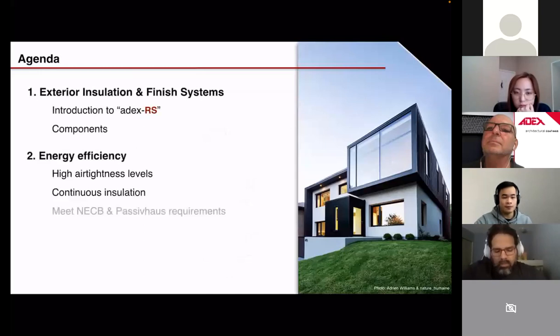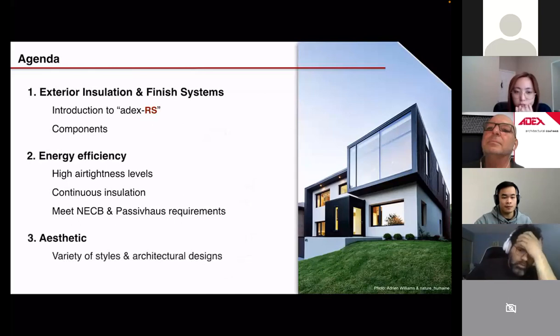So this is our agenda today. We're going to introduce you to our RS system. The RS stands for rain screen. It has geometrics in it, which allow for better drainage. I like to refer to this system as the really sexy system. And you'll see why when we get into the third part, because of the aesthetics. We use this basic RS system, and then we finish it in many different ways, even ways other than with acrylic stucco, as you're going to see.